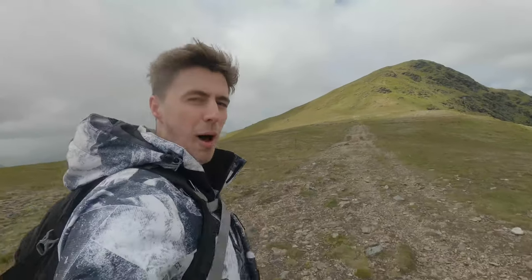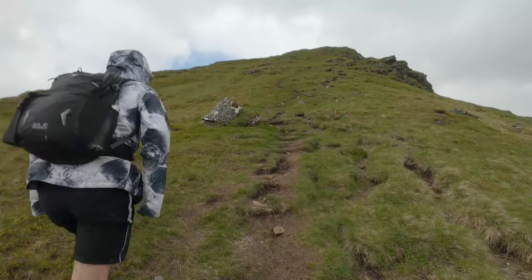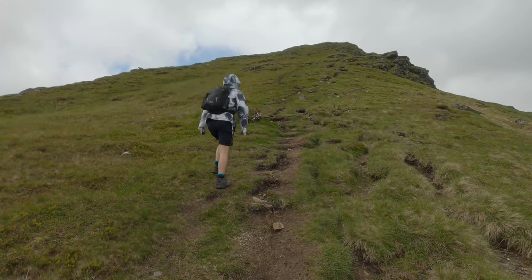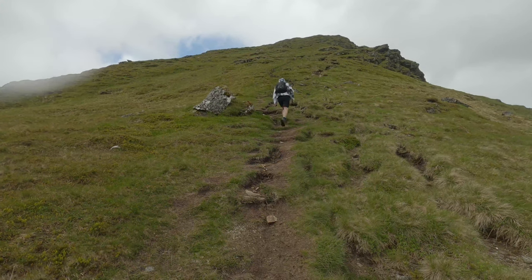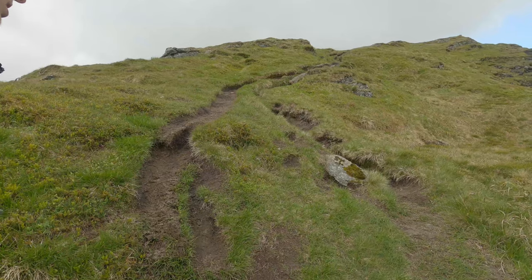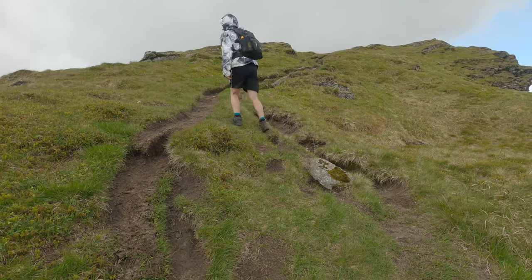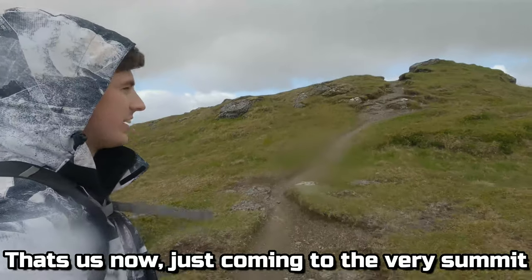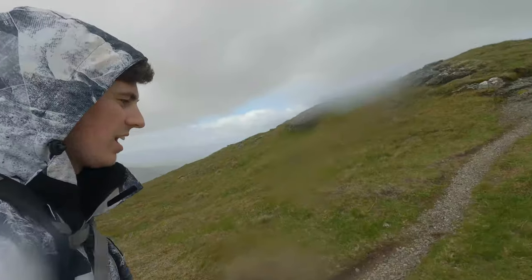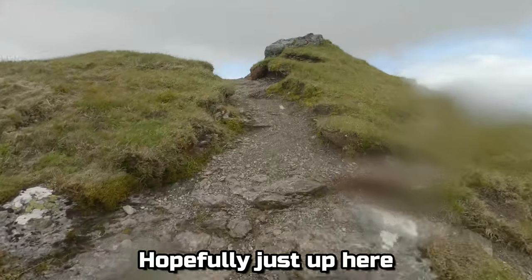As you can see, we're just at the bottom of the last incline that we need to do to complete the Munro. That's us now, just going to the very summit of the Munro. Hopefully just up here.